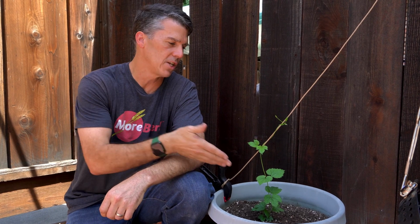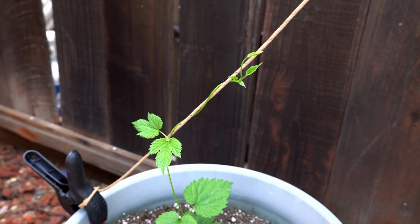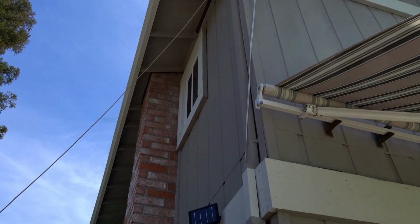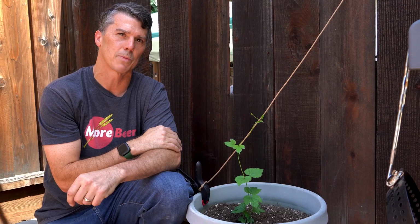Exactly. Welcome to this week's Free Beer Friday. This week we have a continuation of how our hop rhizome's going. It's now a full-on plant. As you can see, it's grown up enough, and I've got a paper rope trellised all the way up to my roof line. It's close to 20 feet up there, and I'm excited by how quickly it's growing. It loves this southern exposure.